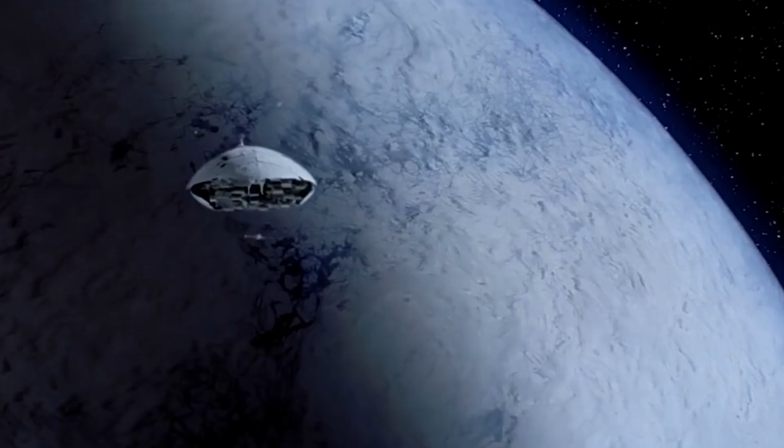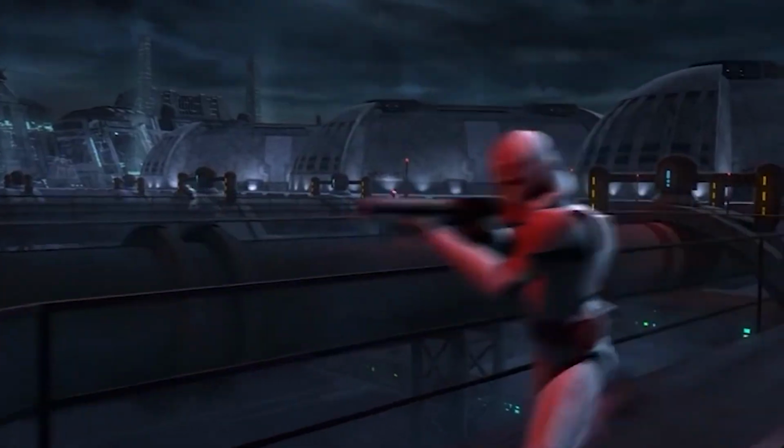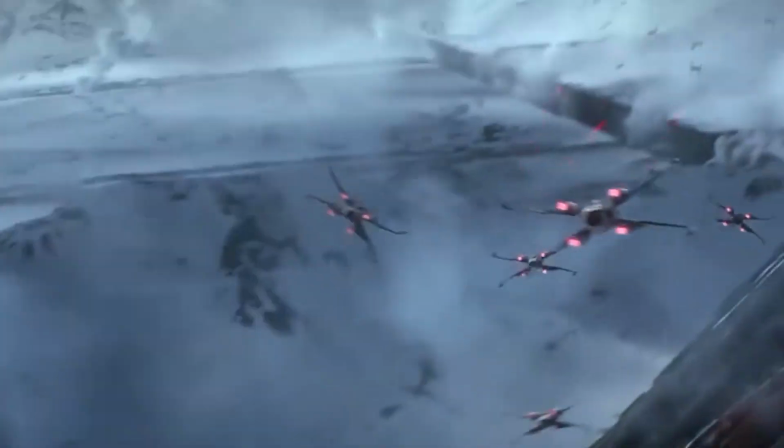Star Wars has served us epic fight scenes fought with interesting weapons such as lasers and blasters. But the most interesting of them all are ion weapons. From handheld blasters to monumental starship devices, each ion weapon brings its own unique flair to the saga.